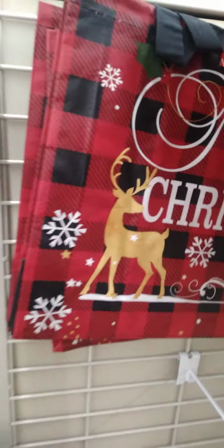Okay, guys, look at this cute fa la la la la crisp tote bag. Really, really nice. In the checkout, trying to see what else they got. Oh, and a Merry Christmas.